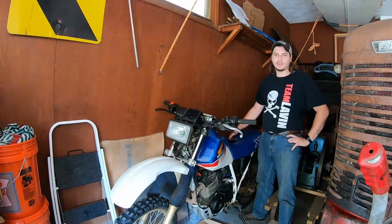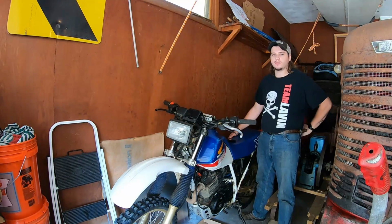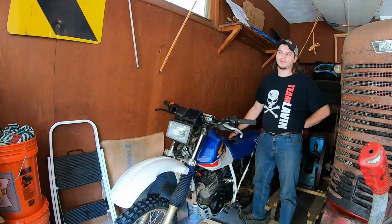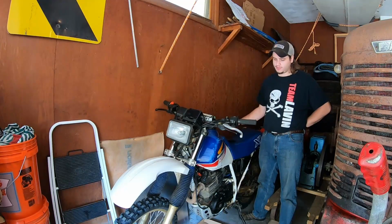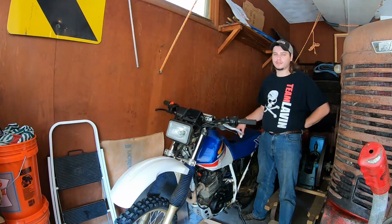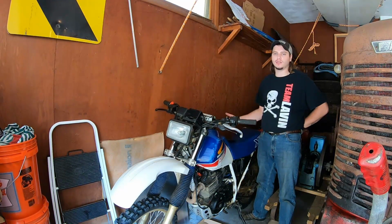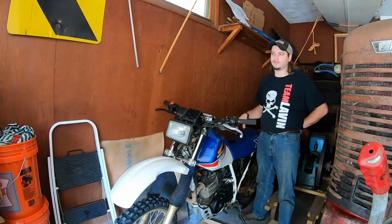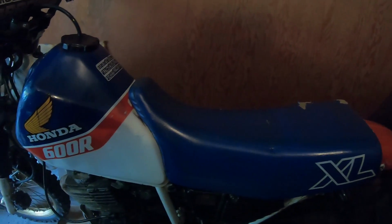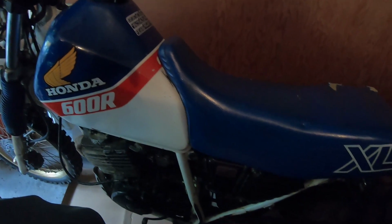This is my 1986 Honda XL600R. They made these between 1983 and 1987. This particular model, I believe that Honda made the XL600 all the way up till 2000, but they changed the particular look of this after 1987. It has a 589cc single-cylinder 4-stroke engine. It's got dual carburetor, kind of an enduro style bike.